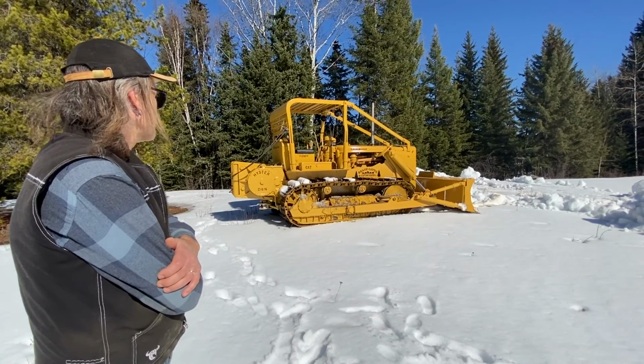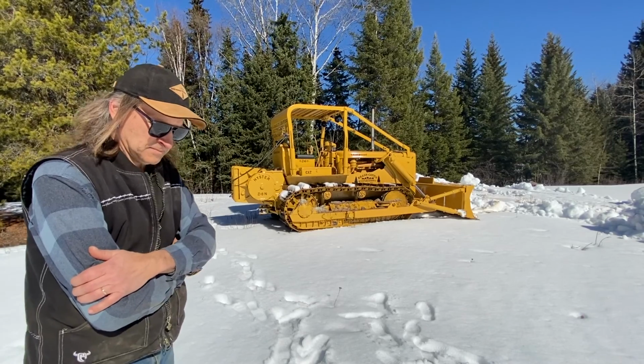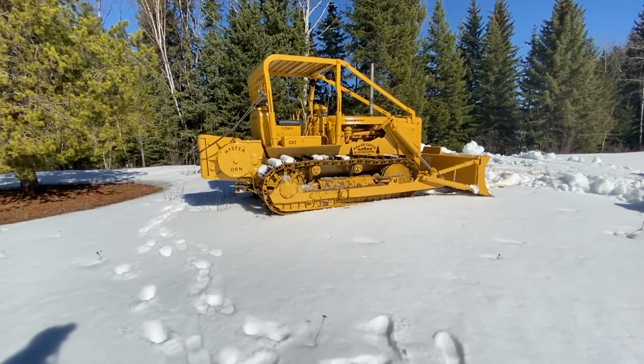So we got a hold of the previous owner after we finished it, and we're here today to take some photos of it and share it with the previous owner. And maybe while we're here, we'll walk around and look at a couple of things. Bob, what do you think? Sure. Teach some of the people about these old dozers.